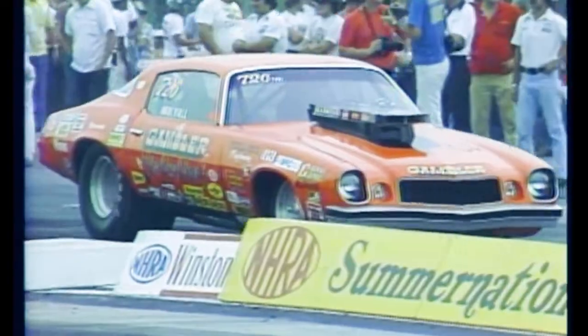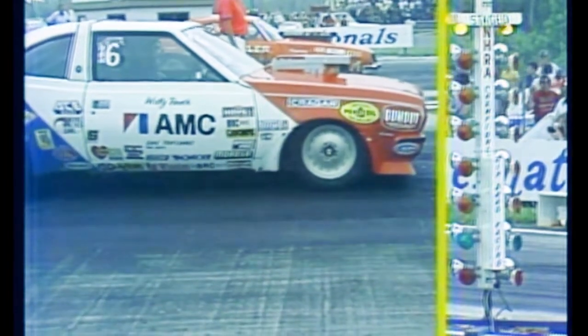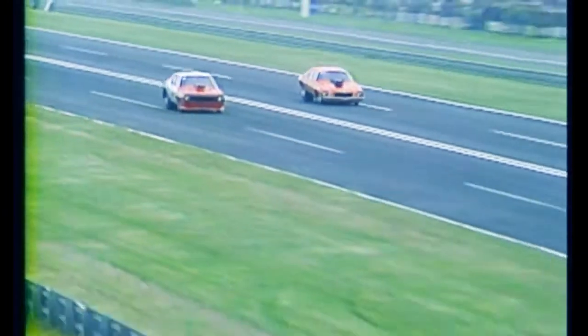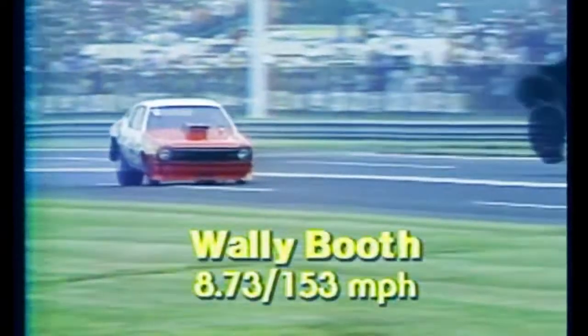From Reno, Nevada, the gambler, Mark Ewell. Alongside of him, the other American Motors car, this is Wally Booth. Here you see the Christmas tree as if the drivers are looking at it. One amber light, a green light, and the wheels in the air as they leave the starting line. The AMX in the near lane, Camaro in the far lane, and it's Wally Booth with the win. 8.73 seconds, but the big story there is Mark Ewell went 8.67, so Wally Booth with a hole shot. We'll be back from the Summer Nationals in a moment.